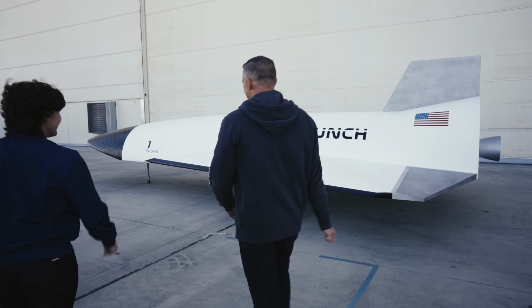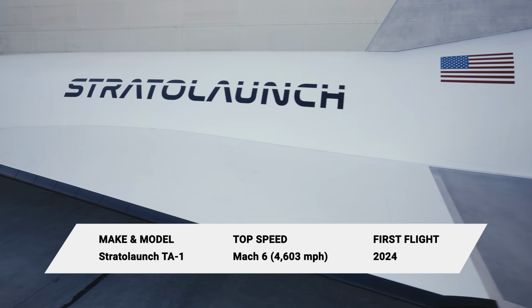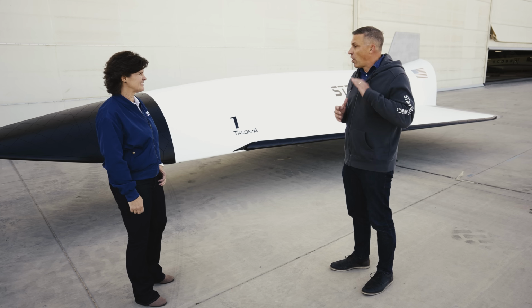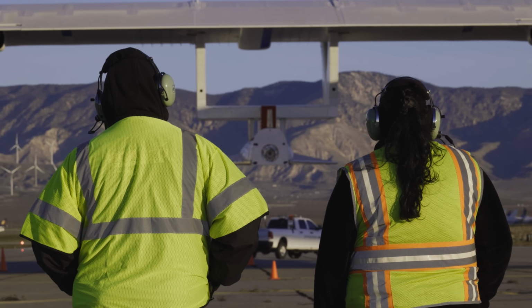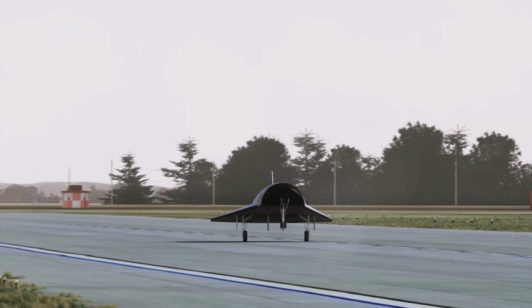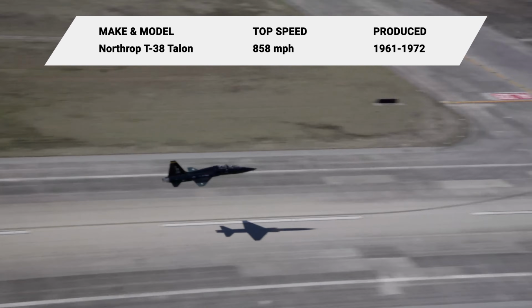This is a model of the Talon A, and it is our reusable, rocket-powered, hypersonic robot plane. It is going to allow us to repeatedly and reliably do hypersonic testing. It's going to get launched off of Roc, zoom out over the range, come back in after the rocket motor uses up all the propellant, land, and then we will rinse and reuse it after that. So this Talon is a lot faster than the T-38 Talon I flew way back in pilot training.